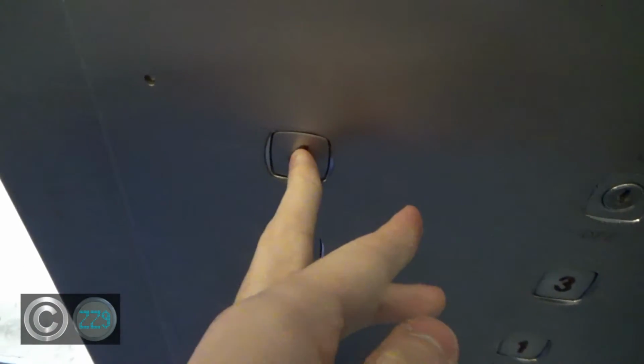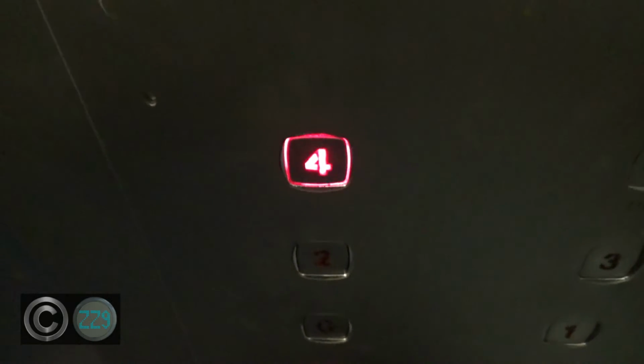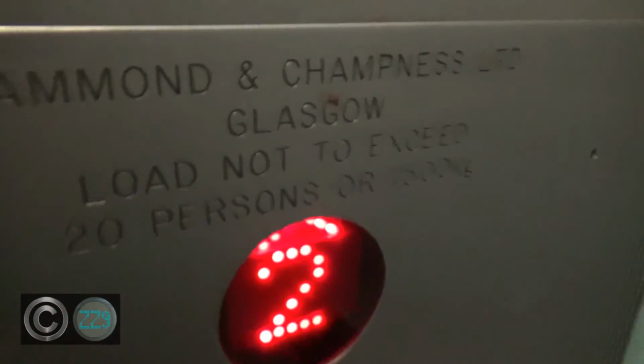Ground floor. Okay, lift, make whatever noises you want. Doors opening. Stand clear of the doors. I'm going to stand on 4. It's got the same style cab as the other one. Same ceiling. 20 persons.